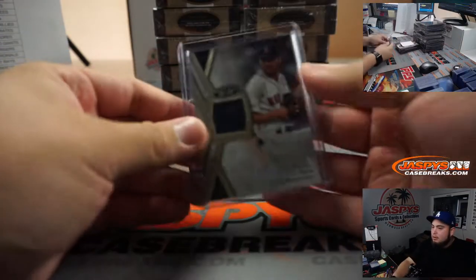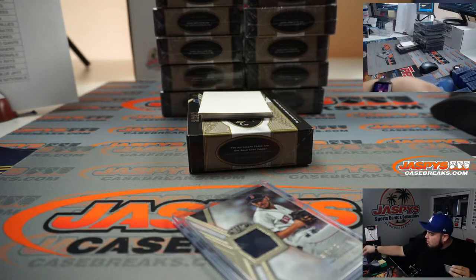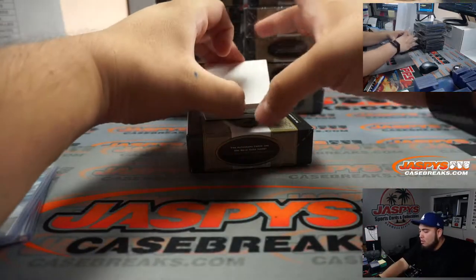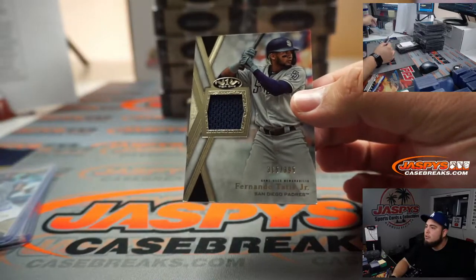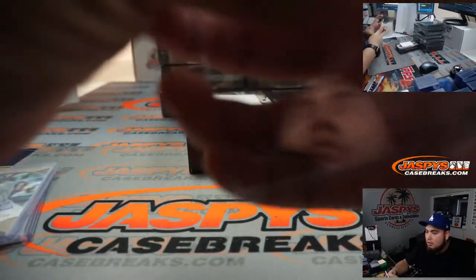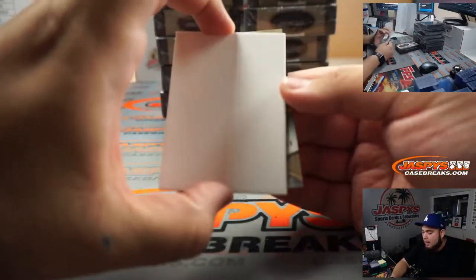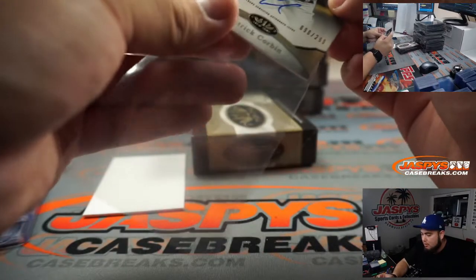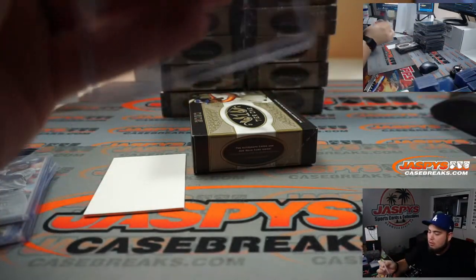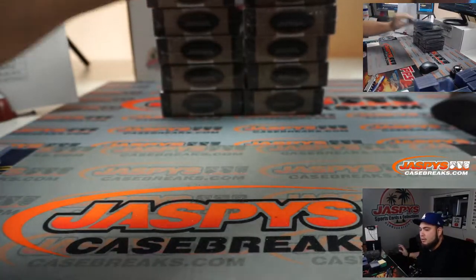Be able to top load everything. Fernando Tatis Jr., a little chip here in the corner, but other than that it's pretty strong. Padres, it's going to Nick. And Patrick Corbin, the Washington Nationals. Chris Walker with that one. All right, first box. Let's go to the next one.